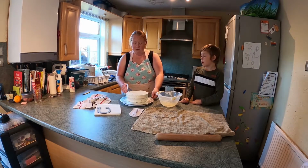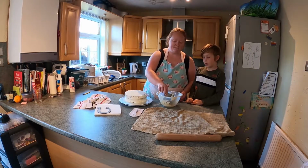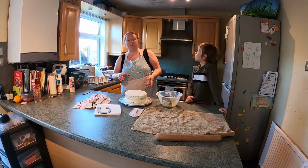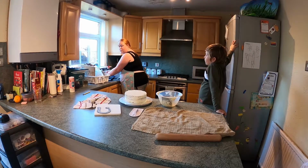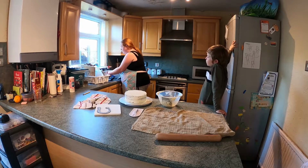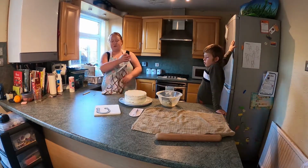If you have got white fondant, you can also mix a bit of black food colouring, and that will give you your silver. Or you can also buy silver food colouring and mix it in with white. So there's lots of different options.